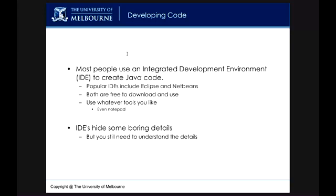And both are free, so if anyone tries to charge you for downloading them, then you're on the wrong site. So Eclipse and NetBeans are both IDEs that we will be advocating. I will be using NetBeans here in class, so I will always use NetBeans as part of the environment.